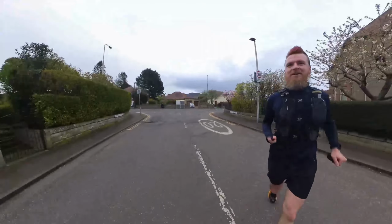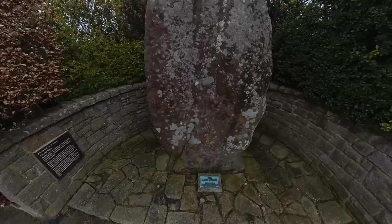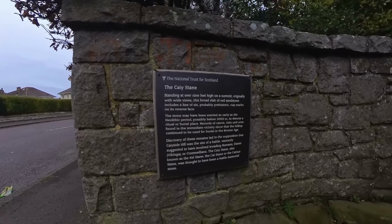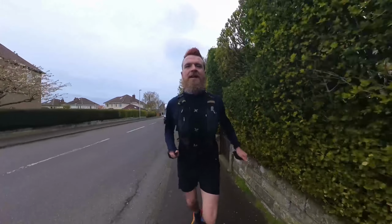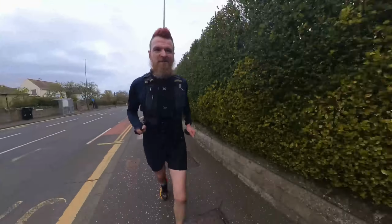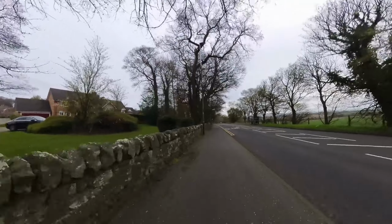The next interesting thing on the route is the key stand. There's a wee bit about it. Probably prehistoric. Interesting, eh? Oh, this is one hilly route. I have not missed this at all.